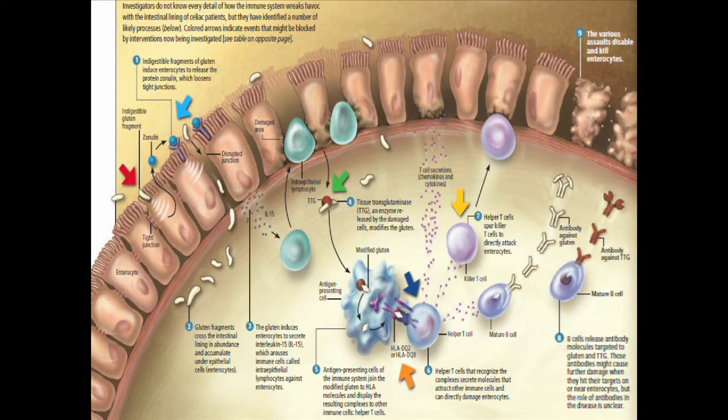So in the case of celiac disease, when we're exposed to gluten, this little fragment here, in patients who are HLA DQ2 or DQ8, so they're genetically susceptible, you get release of zonulin. And zonulin, again, serves to bind to this receptor and open up those tight junctions. And what we then get is this huge inflammatory cascade, like we saw. Antibodies are produced against gluten.